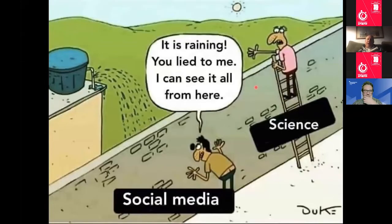Now, I saw this doing the rounds a little bit and modified it slightly. Imagine that you're looking at a sprinkler, and this person here is looking at the sprinkler through a hole in the wall. He thinks everything is abnormal. And this is sometimes the view of social media. But we as scientists, of course, have got to try and get up a ladder and look at the bigger picture, and many of us do dedicate our lives to doing this.